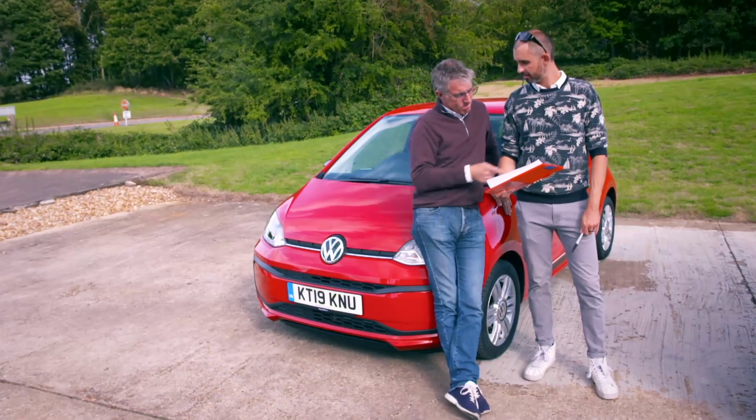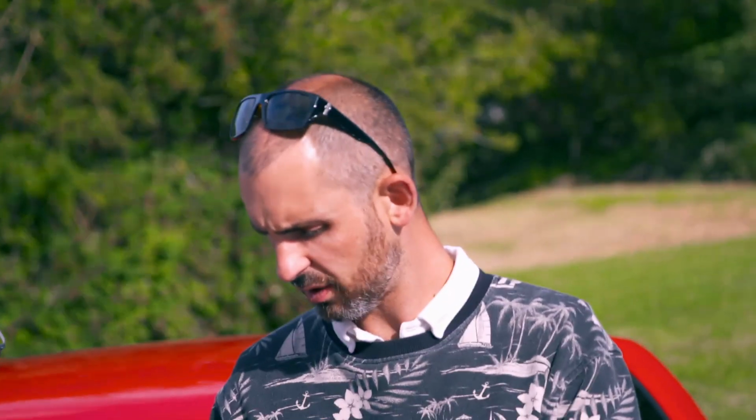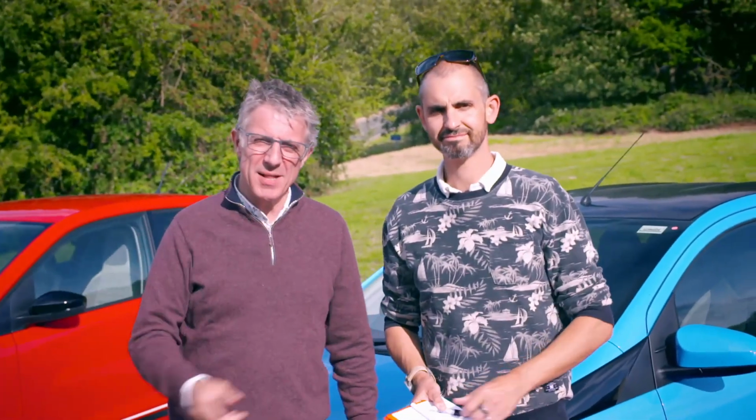The scores are in. The VW Up's a clear winner. Yeah. Space, style and finish, it wins. Well, the Aygo's got to go. The Aygo's got to go. Which leaves us with the VW Up and the Kia Picanto.